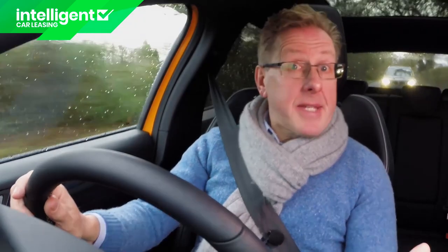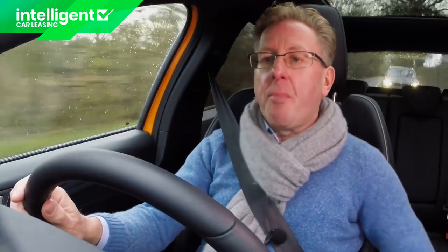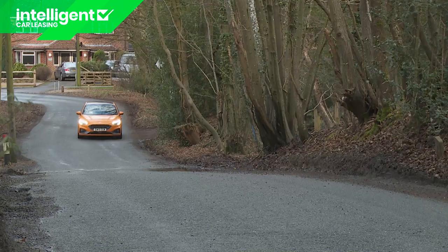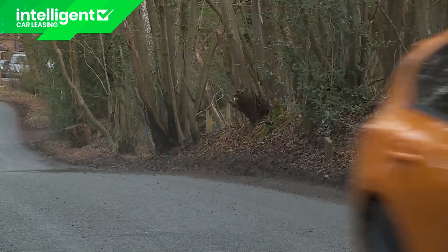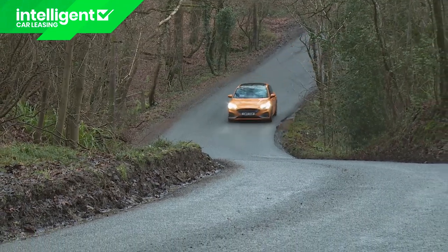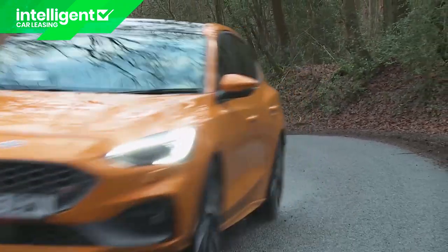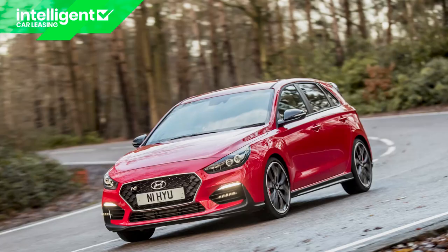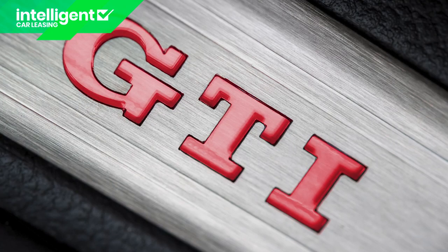Well, it does slightly better here, recording a WLTP-rated combined cycle figure of 34.4 mpg in an EcoBoost ST hatch and 179 grams per kilometre of NEDC-rated CO2. To give you some class perspective, this is pretty much identical to what you'd get in either a rival Honda Civic Type R, a Hyundai i30 N Performance, or a Renault Megane RS, but not quite as good as you'd manage in a rival Volkswagen Golf GTI.